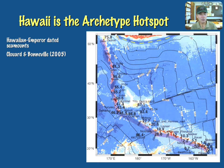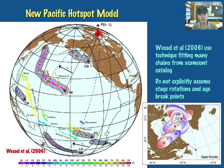Okay, and now your illustrious professor and his colleagues have recently come up with a new model showing the Pacific relative motion with respect to the hotspots. I'll just go over it briefly. Perhaps he's already talked about it with you. It's very similar, although there are a couple of interesting differences, in that he has tried to build the model from total rotations rather than from stage rotations, where you would fit the Hawaiian chain, for example, and then have a break and fit the Emperor chain with another pole of rotation. This one uses total rotations with a variable number of seamounts. That's a big leap over other models, which have assumptions of break ages and break points in the chains.